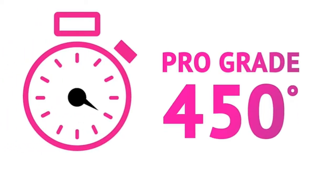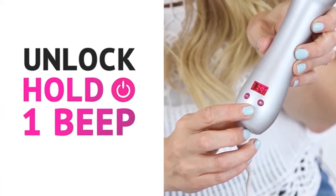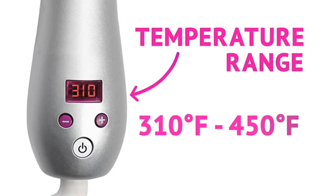The Beachwaver heats up to a professional grade heat of 450 degrees in less than 30 seconds. If you want to adjust the temperature, you need to unlock it by pressing the power button until you hear it beep once. And then you can press the plus or minus button. The temperature ranges from 310 degrees to a professional grade of 450 degrees Fahrenheit.